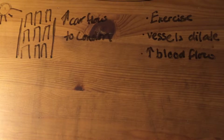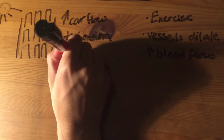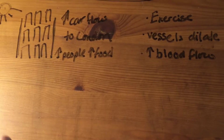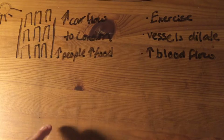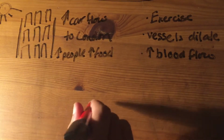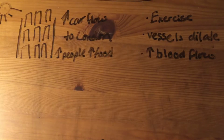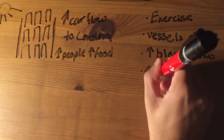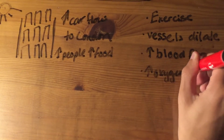And when there's more cars flowing into London, that means there's more people. And what do those people bring? They bring more food. There's no way you're having a road trip without any food in the car. If you don't have any food, that is a dead road trip. There has to be some guy in the middle back seat distributing the food. So, more car flow, more people, more food, just like more blood flow is going to increase oxygen and nutrient supply.